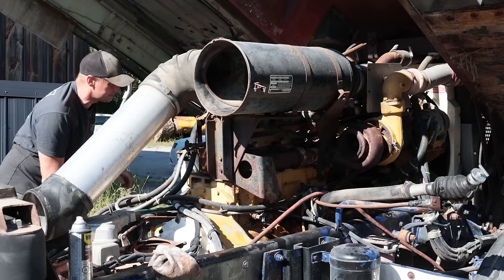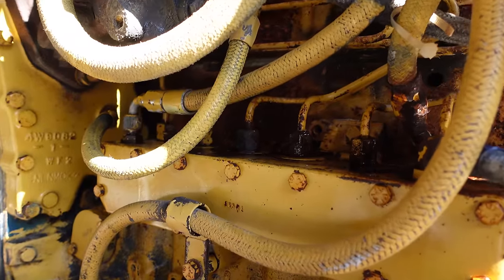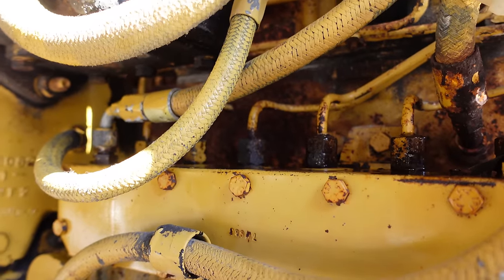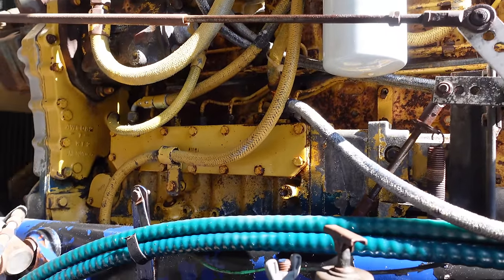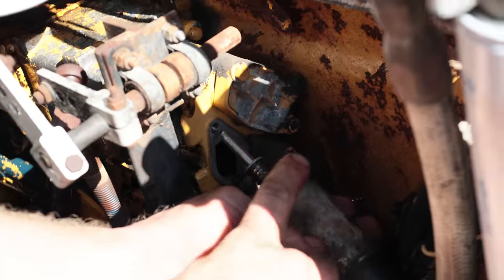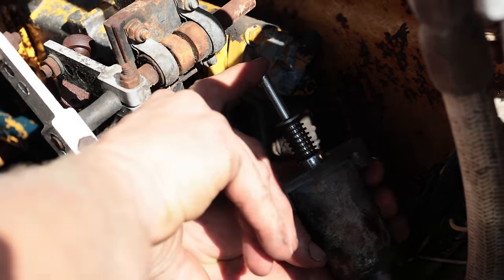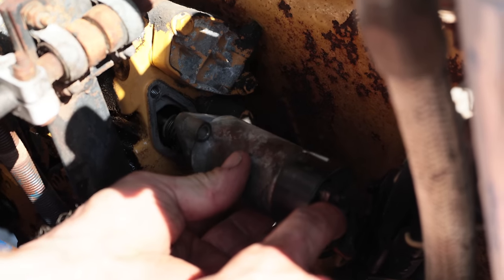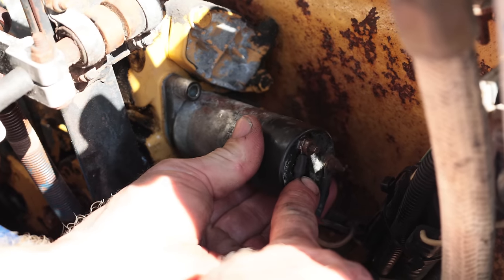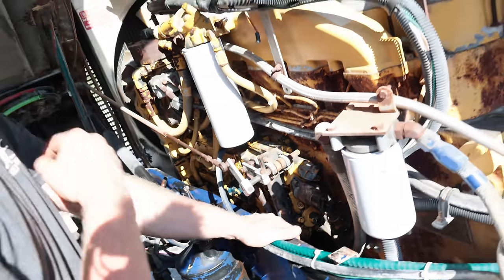Okay, crank it over. I'm not getting really any fuel out of the injection pump there. No. Okay, so here's the issue. This is the shutoff solenoid, and this is spring-loaded to off. When you energize this, it will pull this in and allow the rack to come back and give fuel. But when I put this into the housing, I don't feel anything until the very end. So what's happened is inside here, the rack is stuck in the off position.